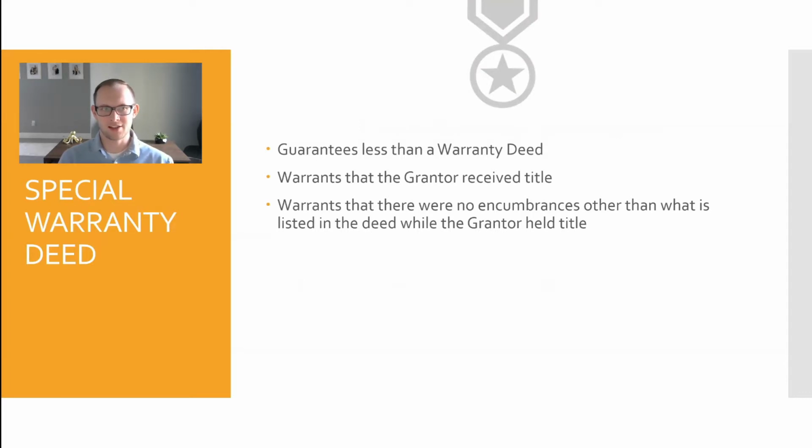he only warrants against those things during the time that he has held the property. So he's saying, I have never had any encumbrances on it, or if there were, I have taken care of them. And as far as I know, I have full title. I haven't given it to anyone else, and I have the right to sell it to you during the time that I've had it. But I'm not going to guarantee against anything that happened before I got the property. So if there was a pre-existing condition, I don't warrant against any of those.